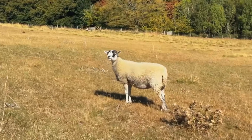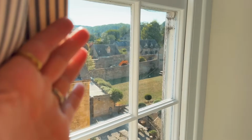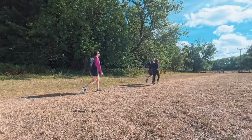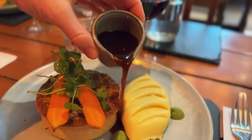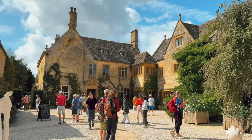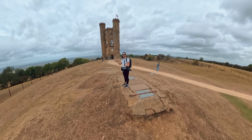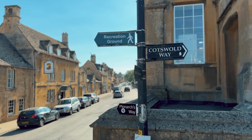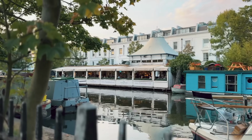Think endless golden fields, thatched cottages, cozy pubs, and hotels so magical, I basically said wow 157 times in the first hour. Over 5 days, we're hiking from village to village, staying in fairy tale inns and eating way too much pub food, all while Active England took care of every detail. Honestly, it's the easiest, dreamiest way to see one of the most beautiful corners of the UK. So lace up your boots, because this one is going to be equal parts magical, awkward, and absolutely unforgettable. Cotswolds, here we come. It all started in London.